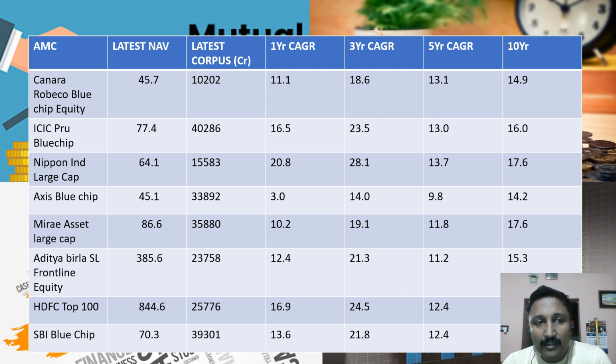When we are looking at the fund growth rate over 5 years to 10 years, you can find that Canara Robeco Blue Chip Fund has given 14.9% return, and ICICI Pru Blue Chip Fund has given 16% return. Nippon India Large Cap Fund has given 17.6% return. Axis Blue Chip Fund has given 14.2% return. Mirae Asset Large Cap Fund has given 17.6%. IIFL Frontline Equity has given 15.3% return. HDFC Top 100 Fund has given 15.8%, and SBI Blue Chip Fund has given 16.4%. This is the rate of return the mutual funds have given in the large cap category if invested for a period of 10 years.